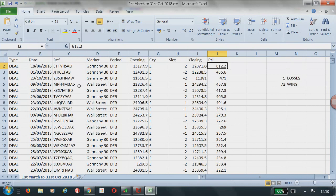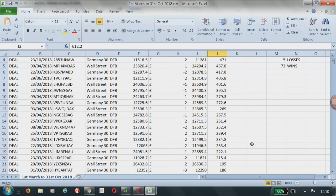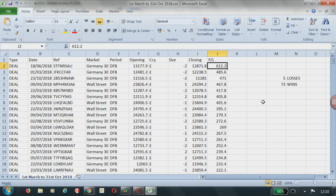Some in Wall Street, of course. Primarily, it's the German 30. I've got to be careful on Wall Street because it can really move significantly in a day, sometimes 500 pips to 1,000 pips in a day because of the bigger numbers. So that's how we swing big doors. These small amounts just accumulating, that snowball effect.